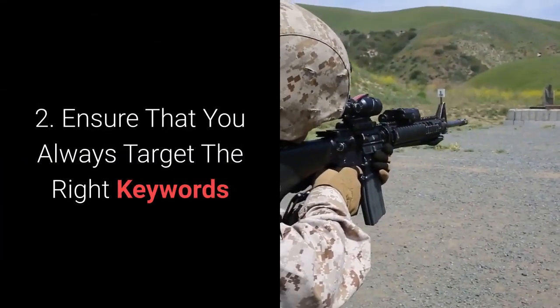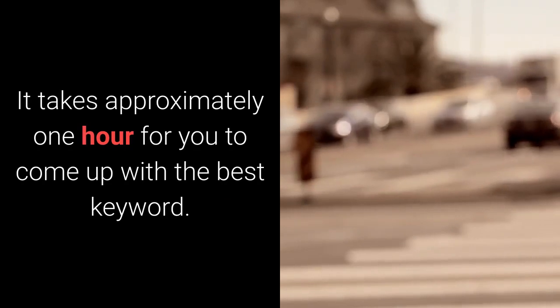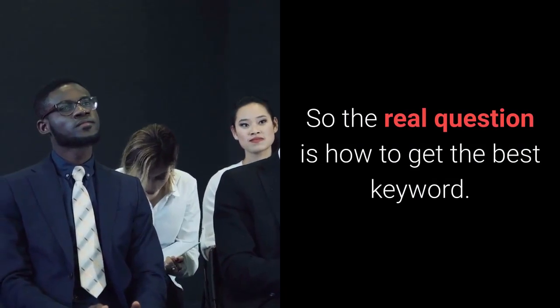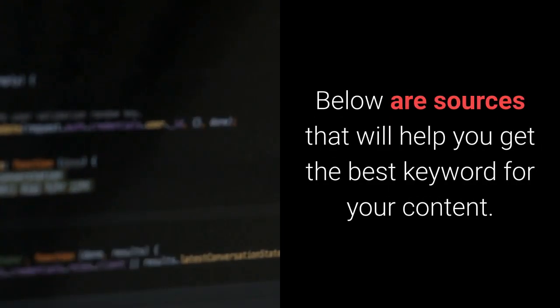2. Ensure that you always target the right keywords. It takes approximately 1 hour for you to come up with the best keyword. Getting the right keyword requires you to do extensive research so that you can get a keyword with a high search rate. So the real question is how to get the best keyword. Below are sources that will help you get the best keyword for your content.